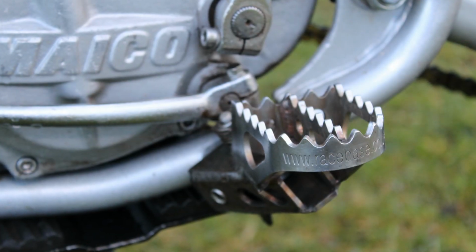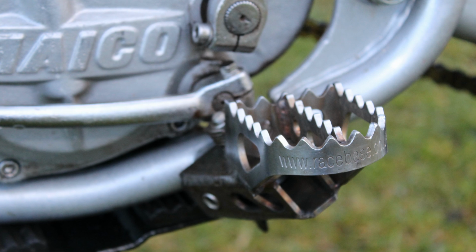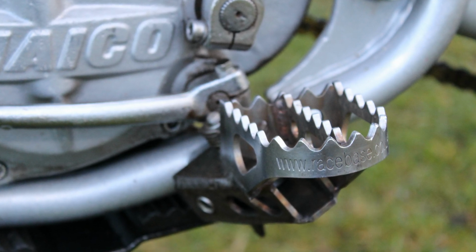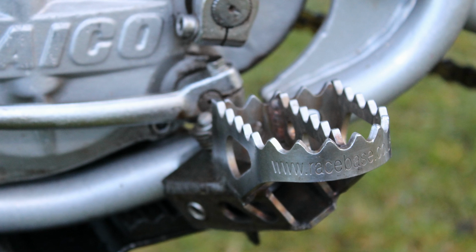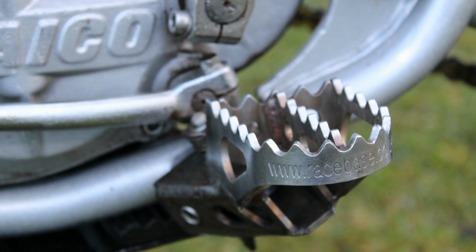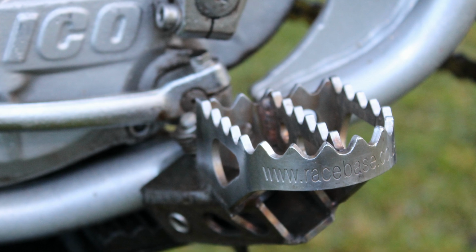Now I'm assuming that by now you've probably guessed that there's not many original parts on Kevin's Maico, and like I said, very few of these bikes these days have their factory fitted bits and pieces, and these race base heavy duty wide foot pegs are again replacements, but certainly these are a decent upgrade and a huge improvement over the skinny Maico originals.